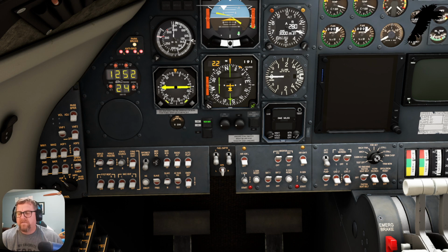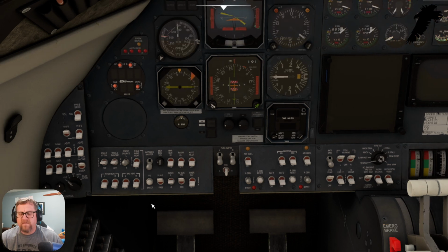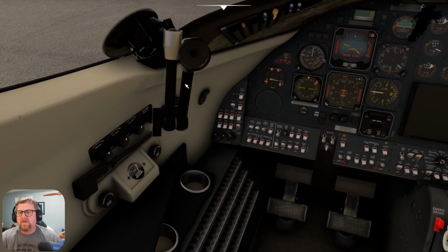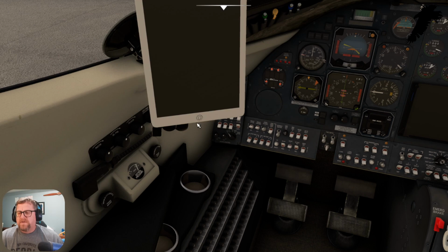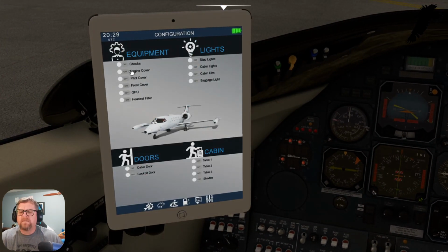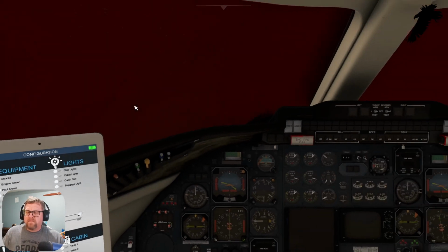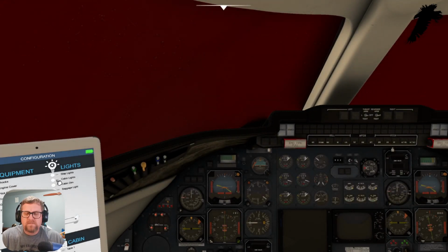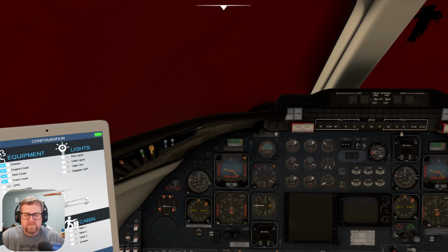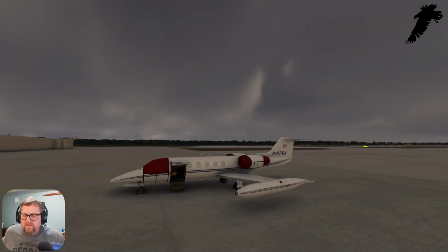Emergency battery off. Inverter secondary off. Battery 1 and 2 off. And time for us to, let's see. I never do this, but maybe I should put some chocks and covers on here, huh? Front cover. There we go. Do you get those with the covers even? Yeah, man. There you go.